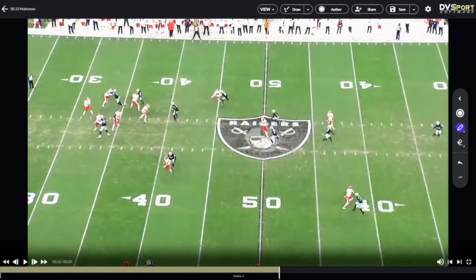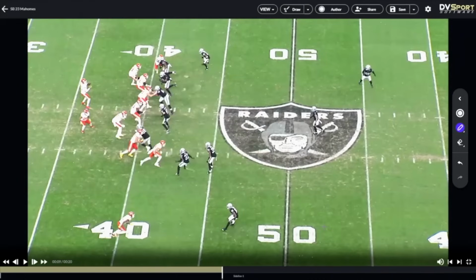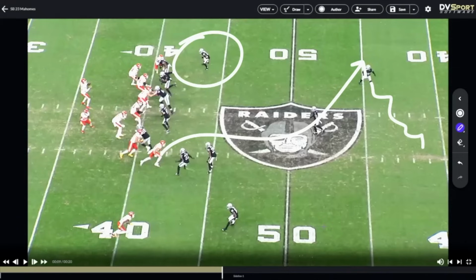Okay, so here we go again. We talked about that influence post. Okay, we got that influence post. We saw it on the first play, a little bit of pressure. So, okay, we're going to forgive that one. We're going to come back and we're going to run that influence post again. We're going to get rotation to the middle of the field. So what we're looking at is this guy here.